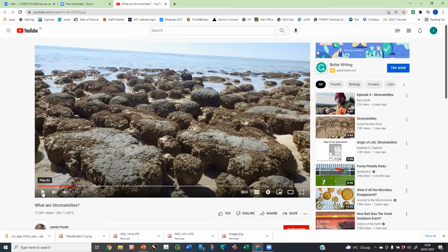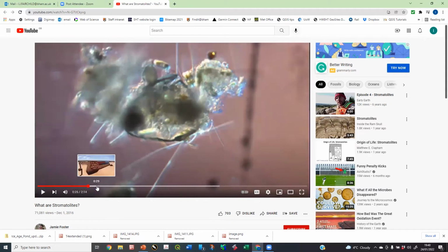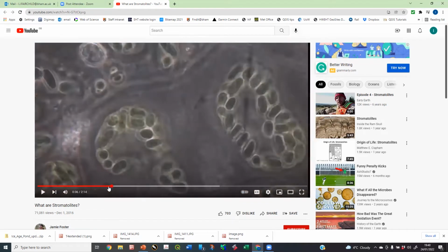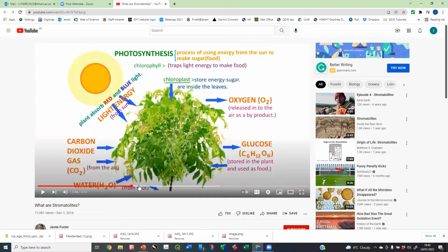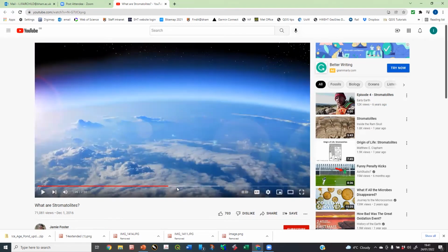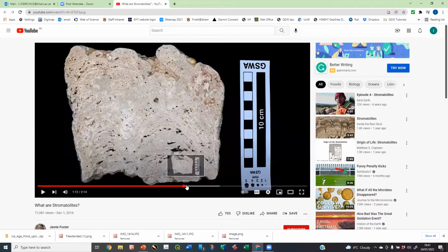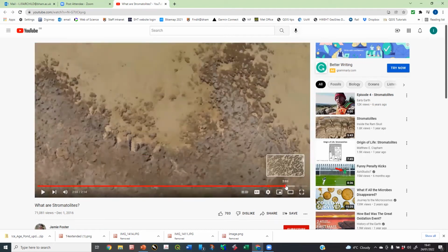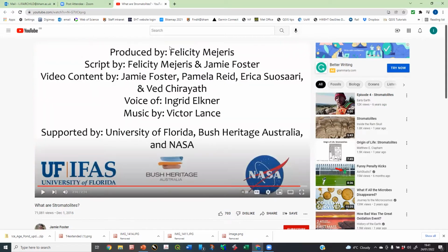It's called "What Are Stromatolites?" and it takes you through. You can see there's some pictures there of modern ones. It shows you the microbes that are inside them. It shows you Shark Bay, which I'm going to talk about in the talk. And then it talks about the importance of photosynthesis and how photosynthesis was really important in generating oxygen early in the history of the Earth, and how stromatolites have been around for a very long time, and therefore we've got to look after them like we have the rest of creation. So it's just a 2-minute video, and it's really quite a nice sort of succinct summary.